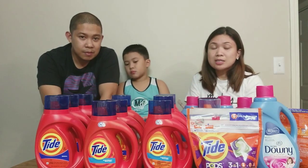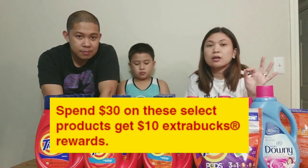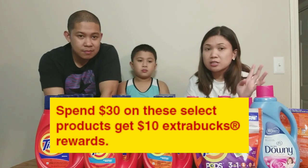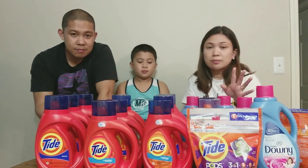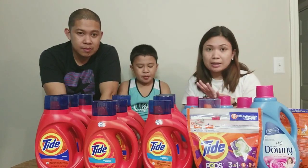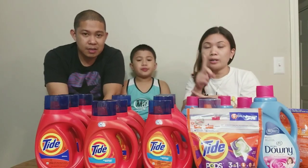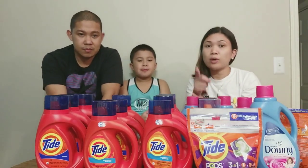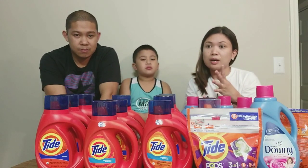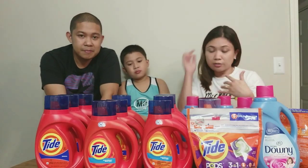Pero guys, meron kasing some stores na may mga special offer sila. So for example, spend $30 and then you can get $10 as extra bucks. $10 extra bucks is equivalent to dollar discount. It's considered as cash. One extra buck is equal to $1. So if you are able to spend $30, you have the $10. It means like a rebate.